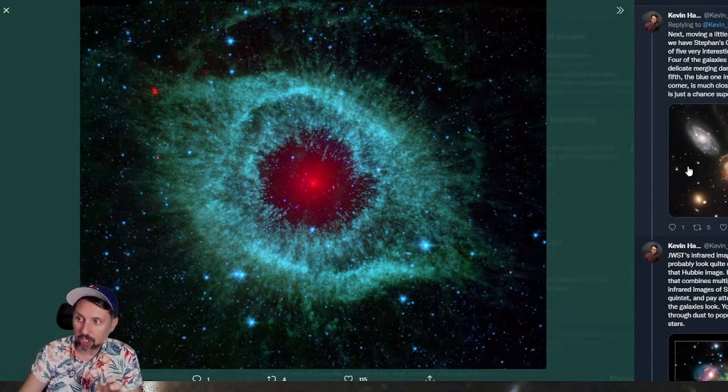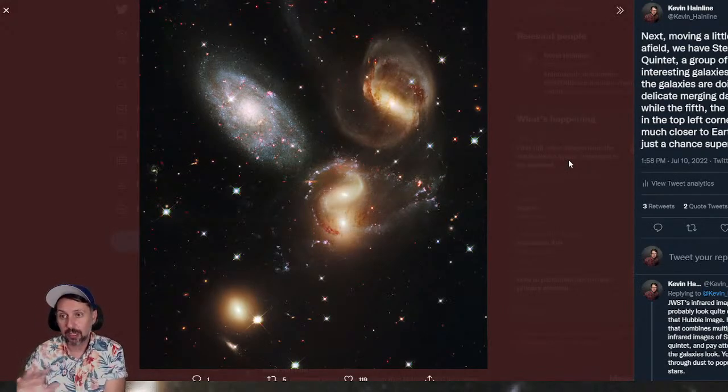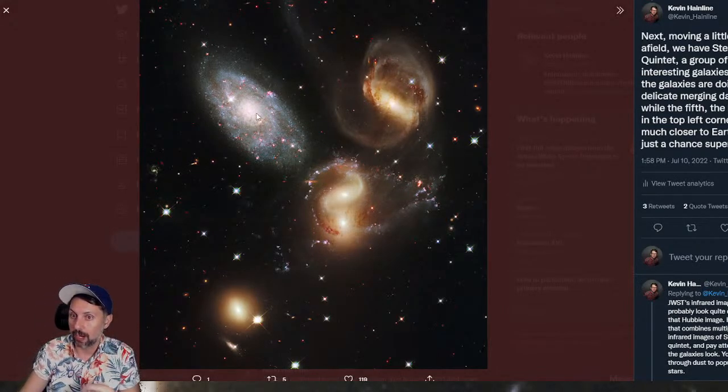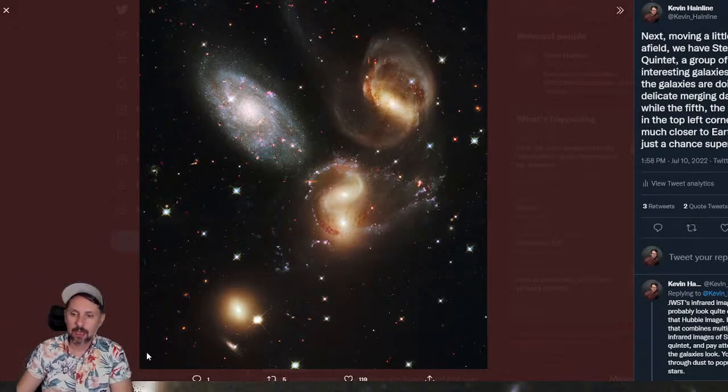The next thing we're going to look at is Stephan's Quintet. Quintet means five. There are five galaxies here. There's one right here. There's one right here. There's one right here. And there's actually two. One, two. Can you see that? One, two, three, four, five. These are galaxies. Four of them are crashing into each other. This one and this one are crashing into each other.